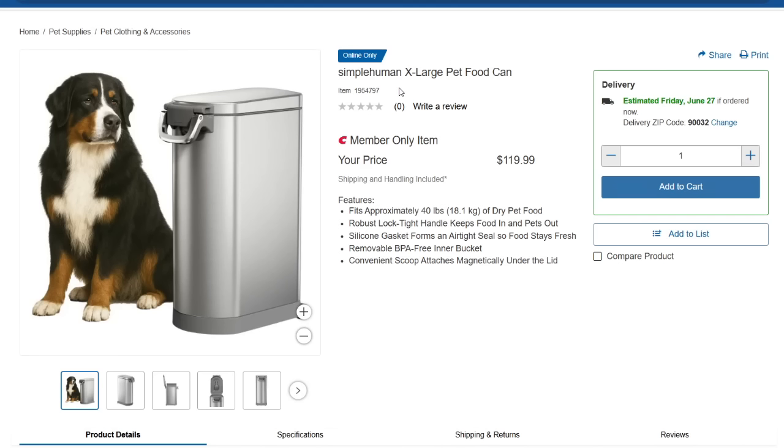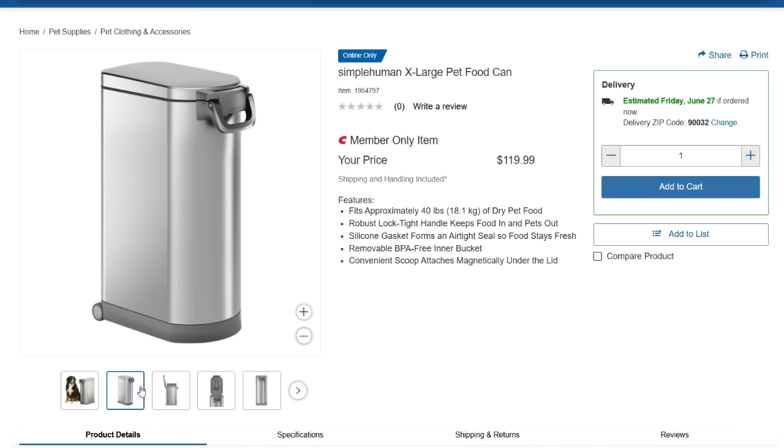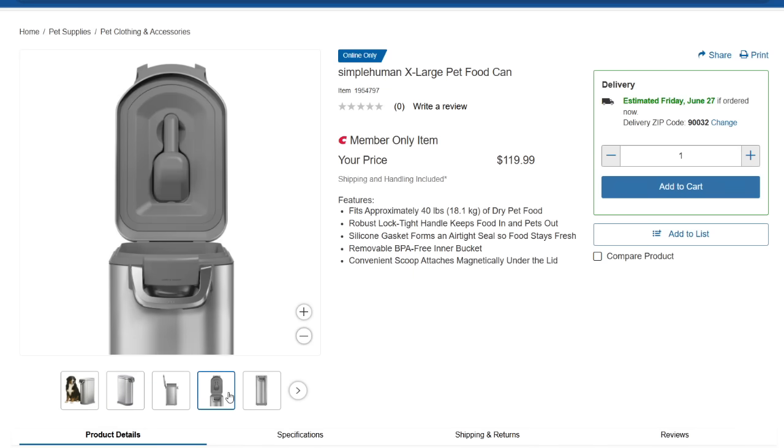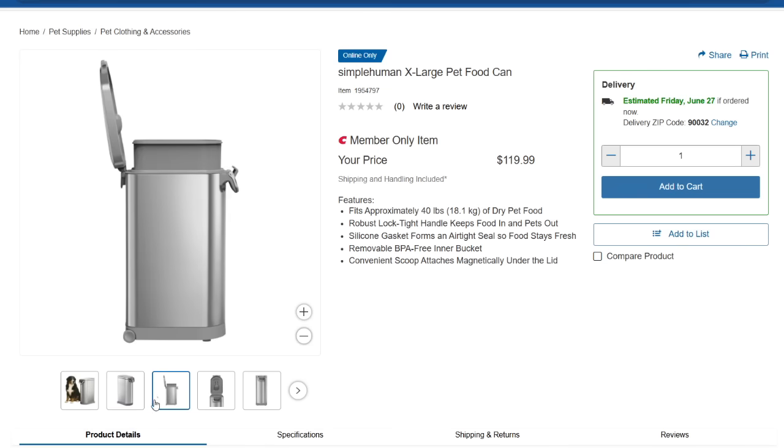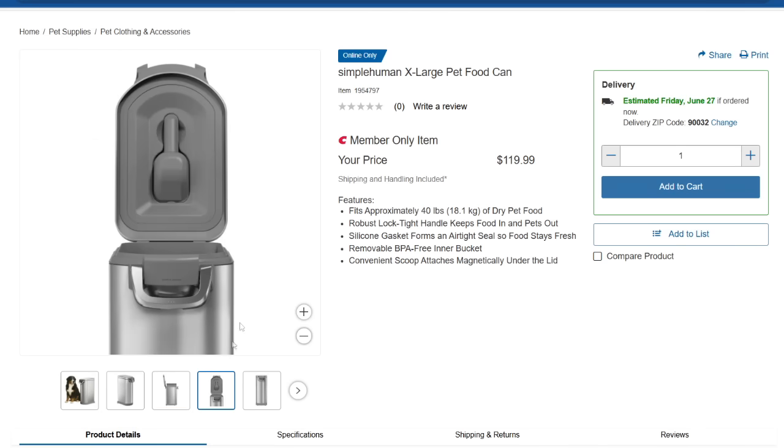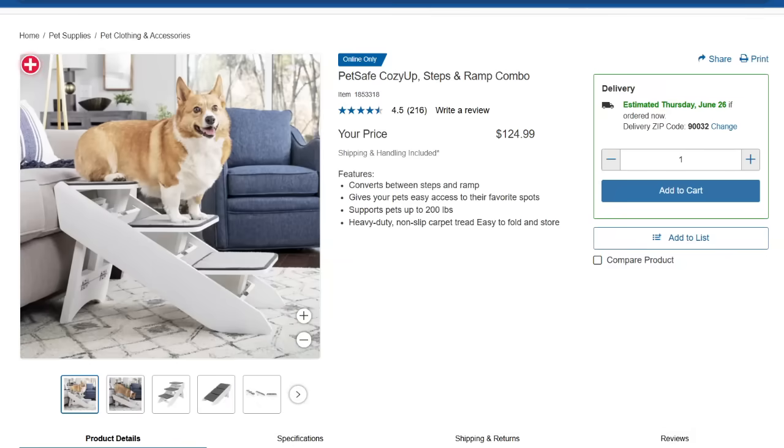The Simple Human Extra Large Pet Food Can. This one's going for $120. It says it fits approximately 40 pounds of dry pet food, so fairly good amount. It comes with a removable BPA-free inner bucket, and it has a convenient scoop as well. And I think that you can see here on the lid that the scoop pretty much attaches magnetically under the lid, so that way you'll make sure you never lose it. Again, $120 for that one.